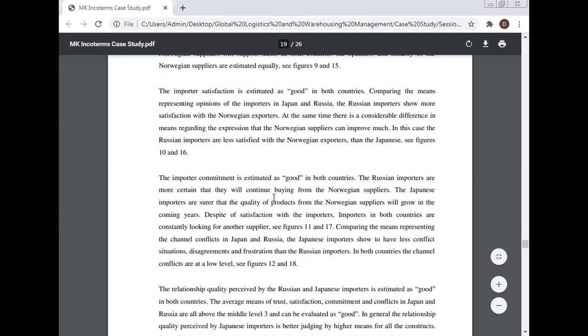The importer commitment is estimated good in both countries. The Russian importers are more certain that they will continue buying from the Norwegian supplier. The Japanese importers are sure that the quality of the product from the Norwegian supplier will grow in the coming year. Despite the satisfaction, the importers in both countries are constantly looking for another supplier. See figures 11 and 17.